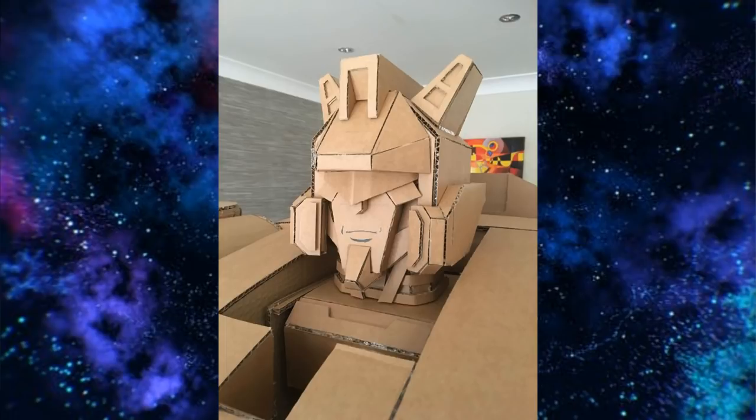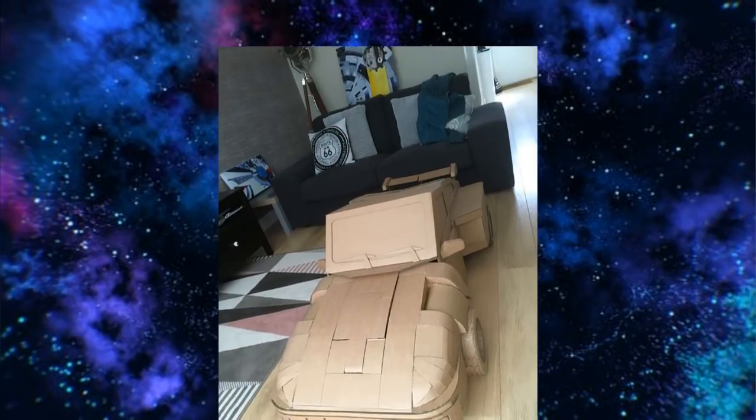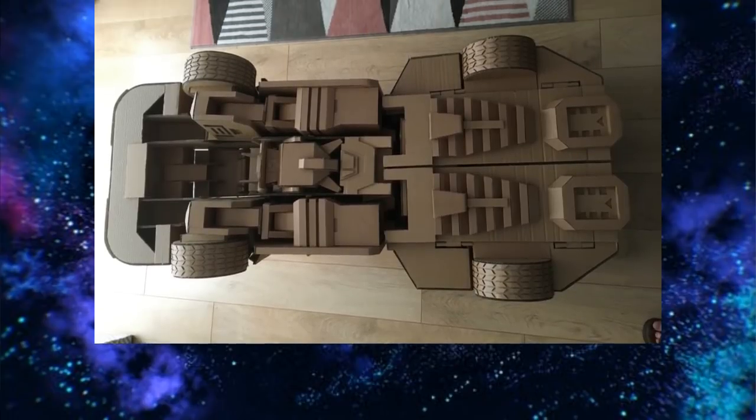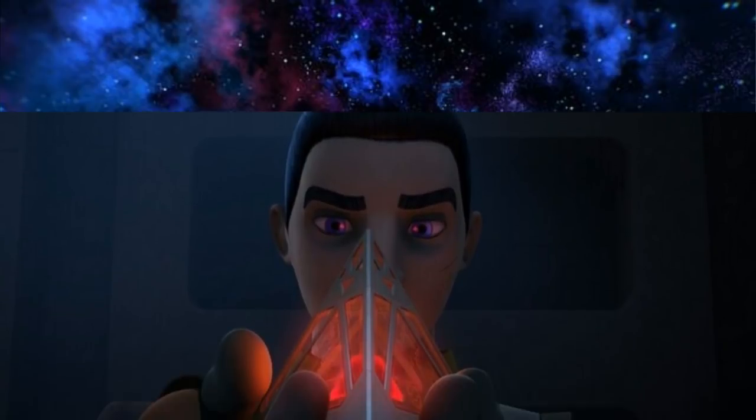Here is the alt mode. So the alt mode looks good. It transforms. Yeah, this sucker transforms. That's another impressive feat. And so, kind of thinking about, okay, how would you transform a Jazz? You're not going to have mass shifting in cardboard, obviously. So I'm just impressed that it did everything that it did.